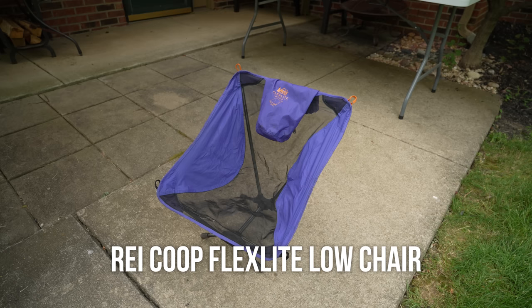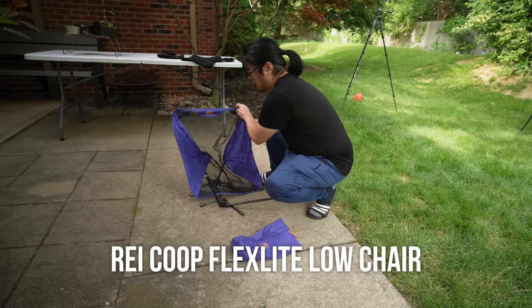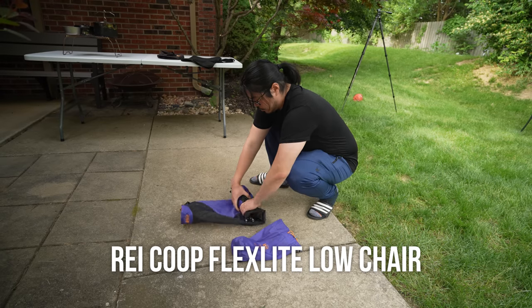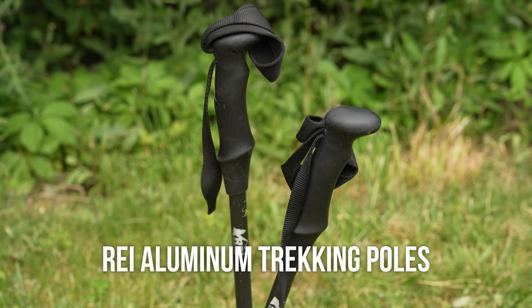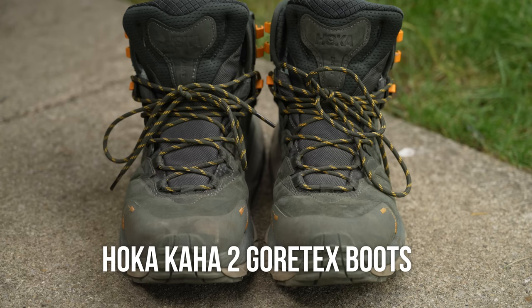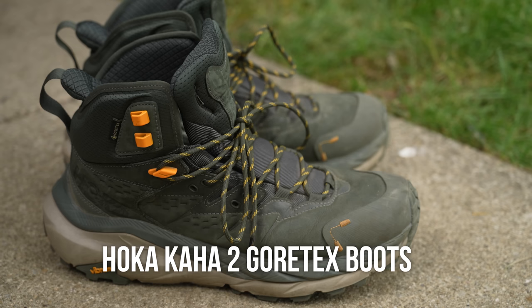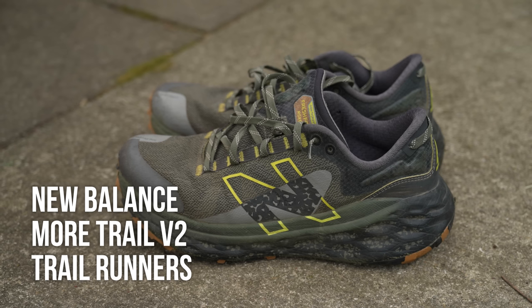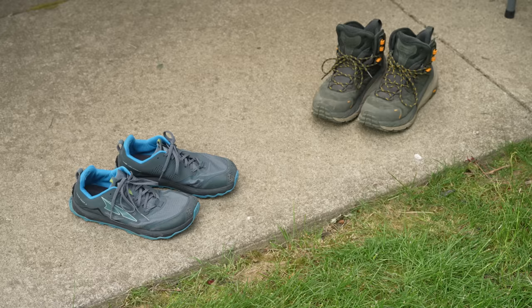When I'm at camp, it's great to be able to relax in the REI Co-op FlexLite Low chair. It's fairly easy to assemble and to take apart, and it packs down small and weighs 1 pound 9 ounces. For hiking on rough or technical terrain, I use these aluminum REI brand trekking poles. For footwear, I use these Hoka brand Kaha 2 Gore-Tex boots for more serious hikes that require a more rugged boot or waterproof shoes. On lighter trips, I either wear these New Balance V2 trail running shoes or these Altra Lone Peak 5 trail runners, which are lighter than the boots, but not waterproof.